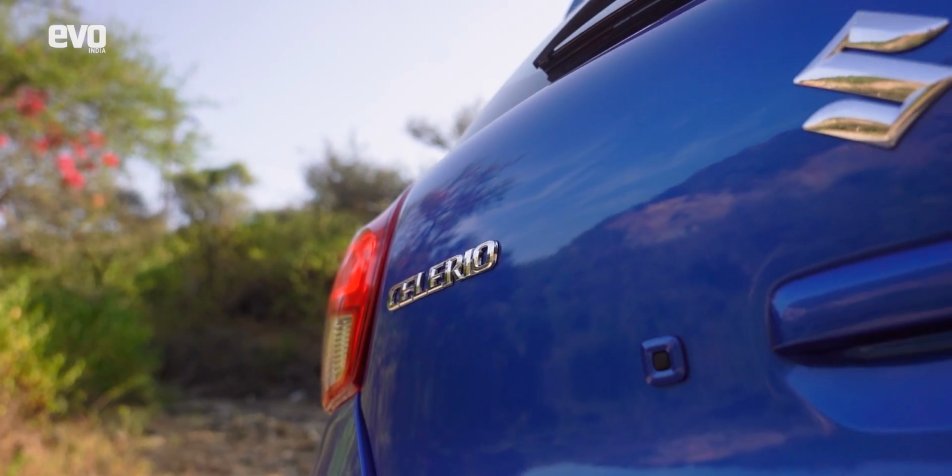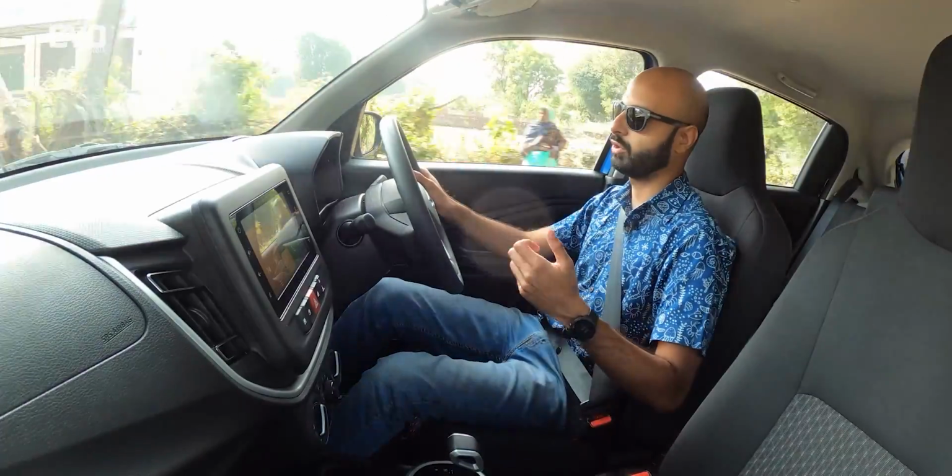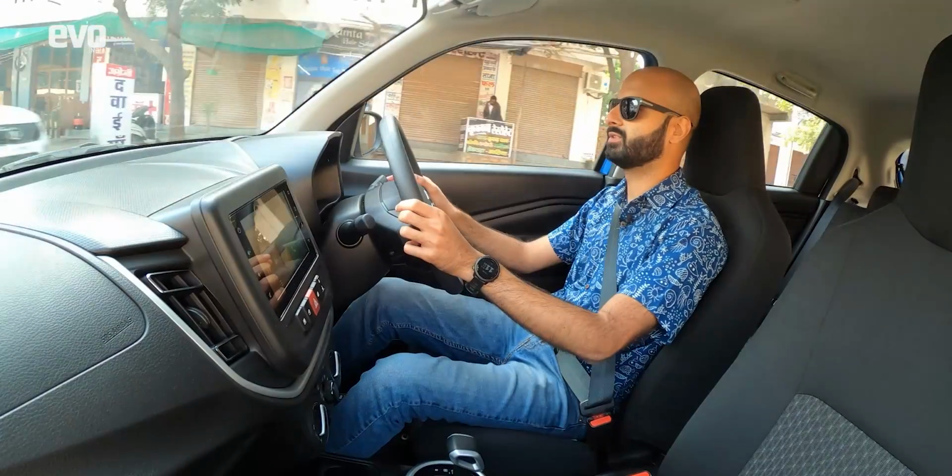Stuff that's missing on the Celerio that should have been there, I think a rear parking camera should have been there, particularly in the top end trim. You've got the screen, you've got everything, you just need to put the camera in. I don't see why it's not there.